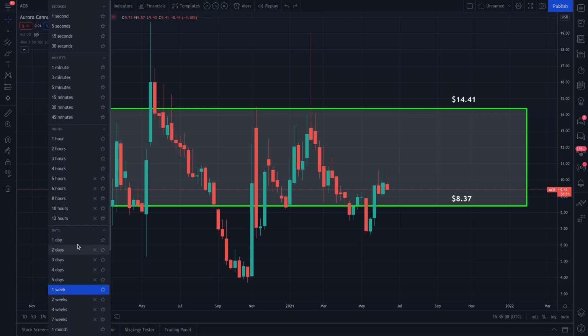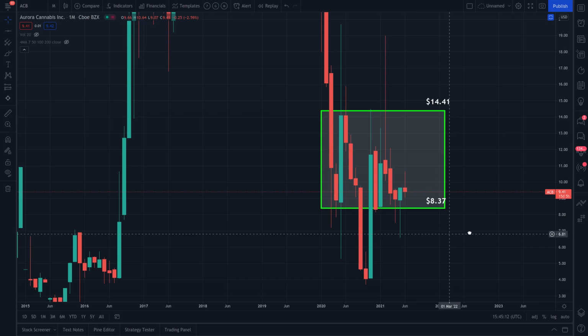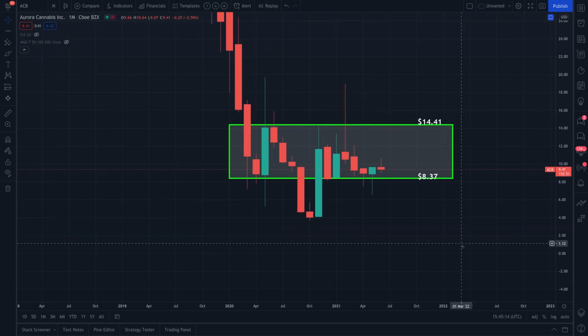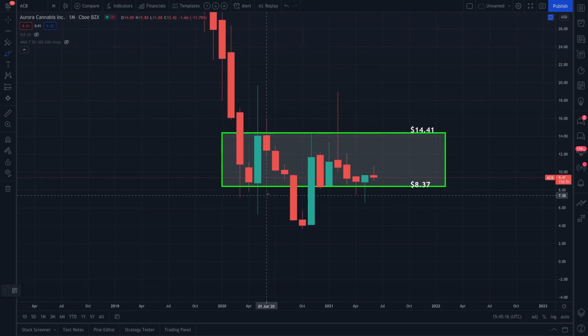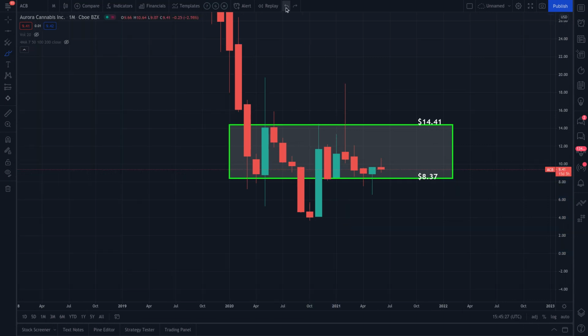Some may say, okay, how do I interpret this information? Well, I actually got this range from the monthly candles. Pull that up really quickly here. So notice the monthly candles. We got a small dip below that range on these 3 monthly candles here. And as the market dipped below that level and popped back within this range, it looks like it's just simply consolidating.